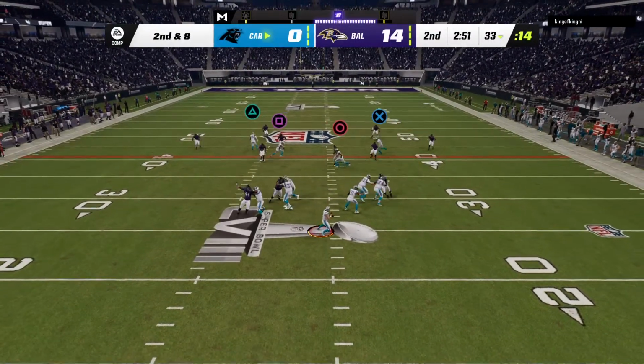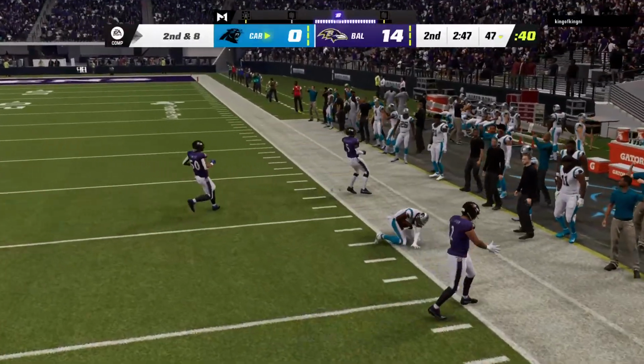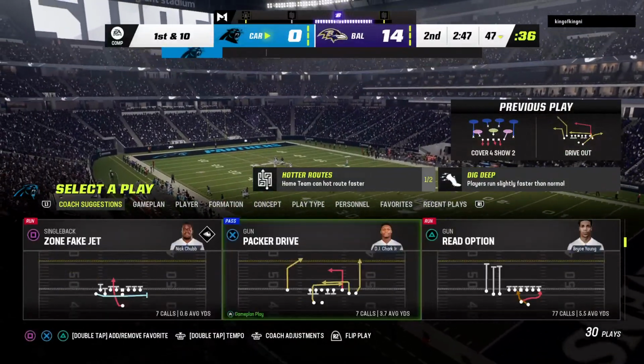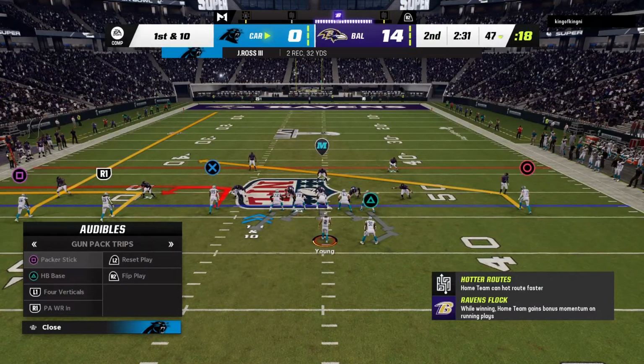Throwing on 2nd and 8. Young. He's going to have the hook up to Ross. And he'll be out of bounds, but able to get it up past the 45. His 2nd catch in the Super Bowl, and it's good enough for a first down.